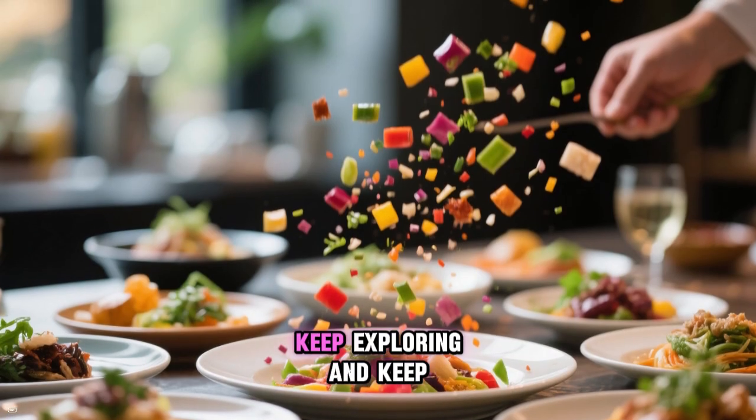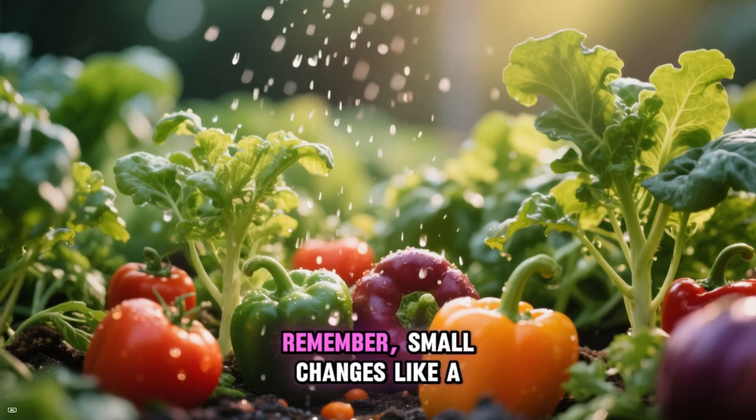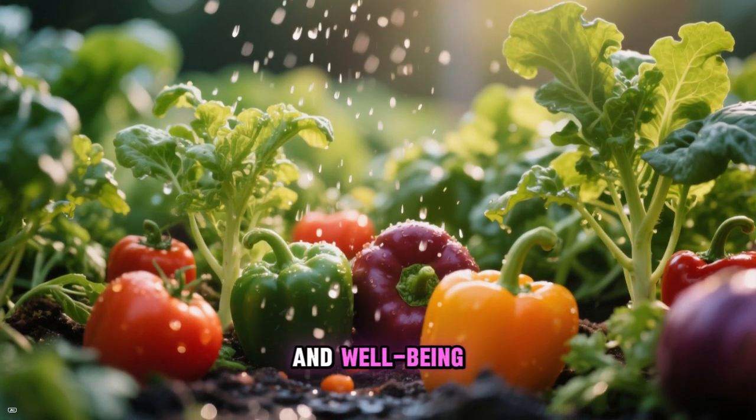So keep watching, keep exploring, and keep sprinkling some magic into your everyday life. Remember, small changes like a sprinkle of color can make a big difference in your health and well-being.